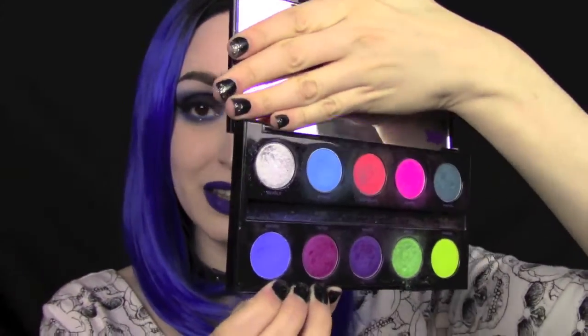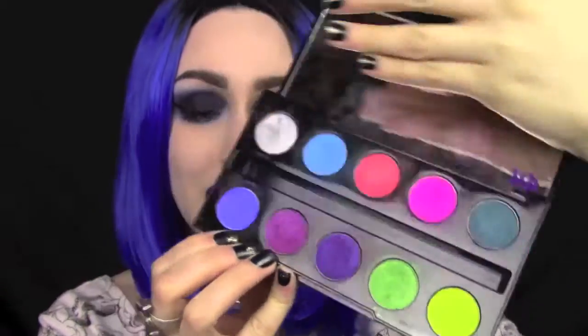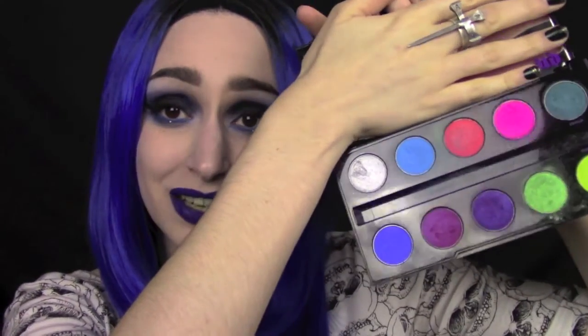For eyeshadows, I have been loving the Urban Decay Electric palette. Oh, it's so, so beautiful. I'm wearing it on my face right now. I have the color Chaos on, and this is what the palette looks like. It's full of gorgeous pigmented colors. This is my favorite colorful eyeshadow palette that I have. I've had this for I think over a year or so now, and as you can see, I still have quite a bit of product left in there, so definitely worth the $50 or $60, however much it is now, I don't know.